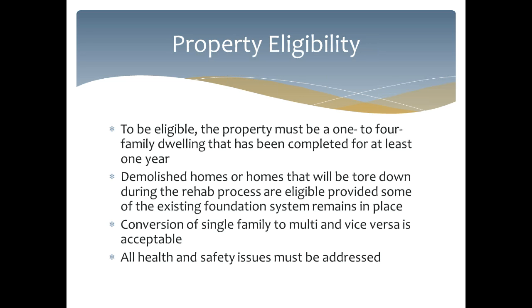But what can be done, and probably throughout the country you may have seen homes that are torn down to the foundation, or they keep a part of the doorway. If anyone on this call is from New Jersey, you see that a lot down the shore, where an entire home is torn down, but they leave the foundation and build a new home in its place. That's actually eligible for the standard 203K. You're also able to convert single families to multis, and vice versa. So if you have a two family and you want to convert it to a single, you're okay to do that. If you have a single and you want to make it a 3 family, that's going to be okay too with your standard product.